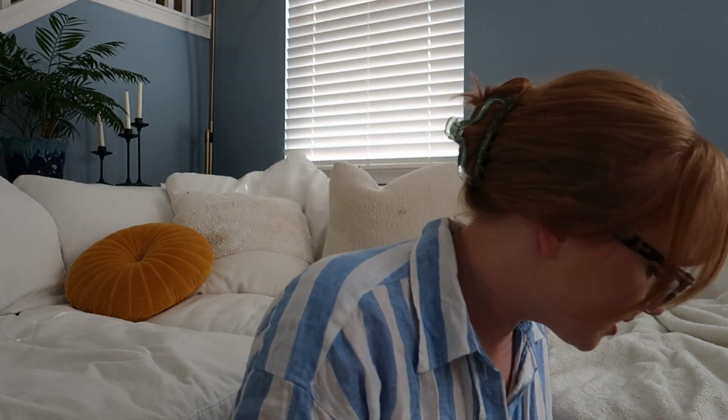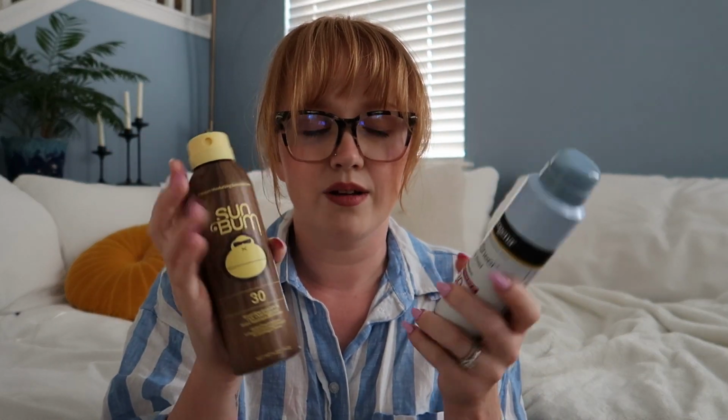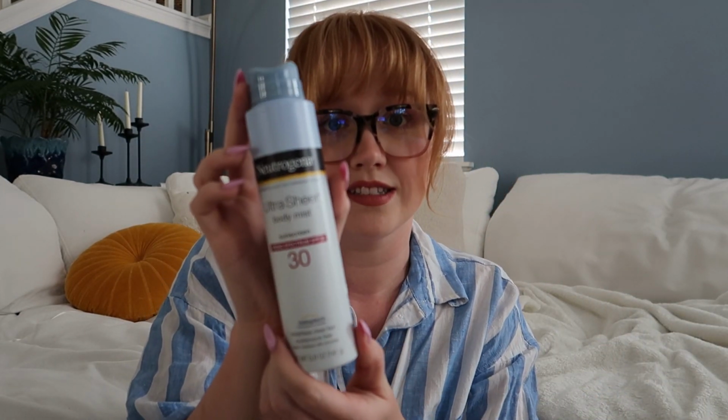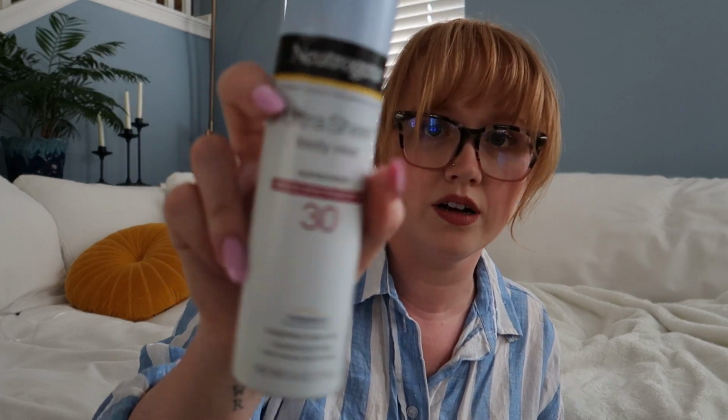Then I got some sunscreen. I always get sunscreen from like TJMaxx, Home Goods, Nordstrom Rack, because they're always pretty cheap. I ended up even looking up this one online before I bought it, and it sells for $18 and I got it for $10. So I just got the Sun Bum, and then I got the Neutrogena Body Mist, which the person who I was checking out with said that they always get this one as well.